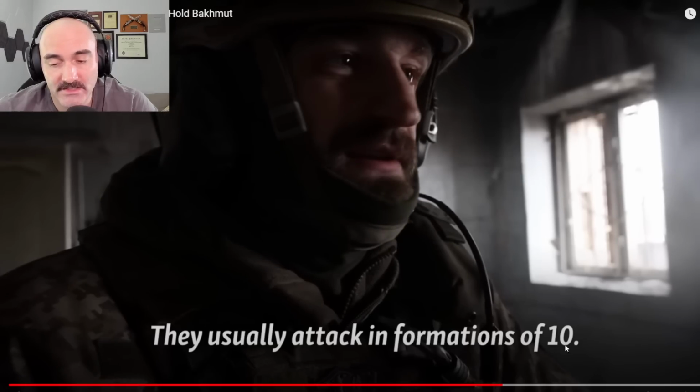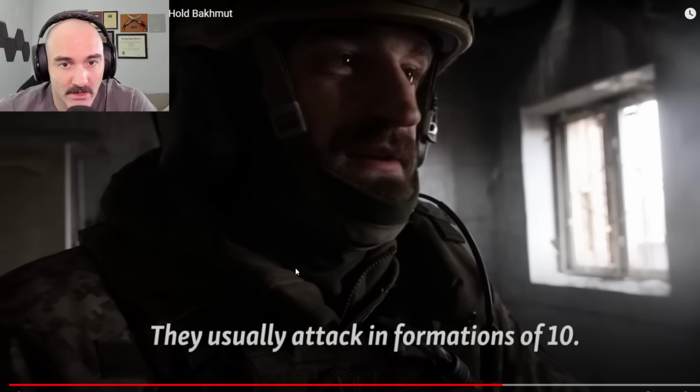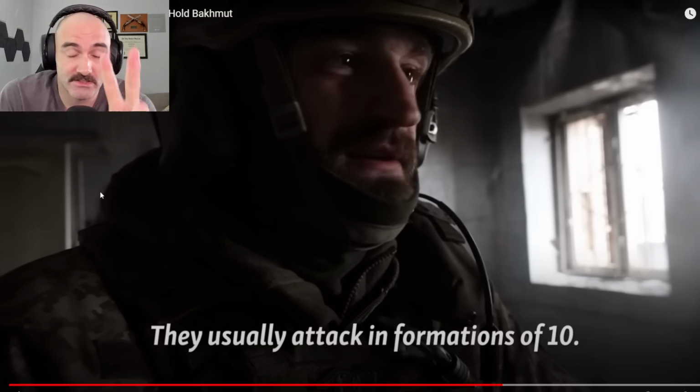Yeah, formations of 10, this is actually 10 to 15 is the platoon size in an assault group. But 10 is just so small. You can see that a 10-man group, the problem with the 10-person group is that, look at this Mark 19. Let's say a grenade lands just right. It wounds 2 of this 10-man group.